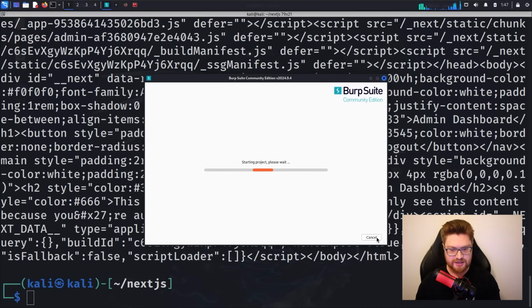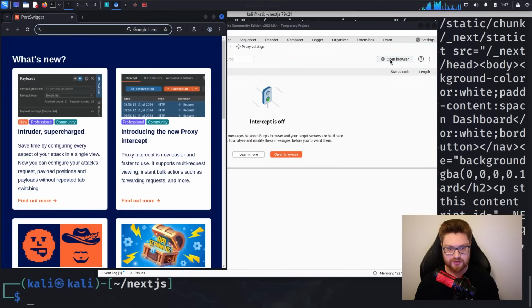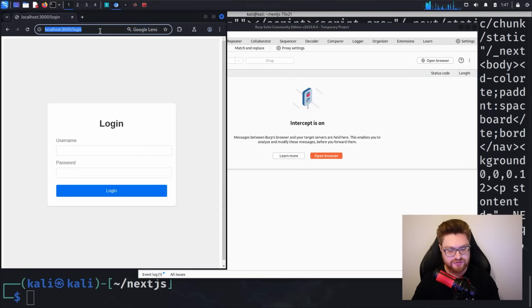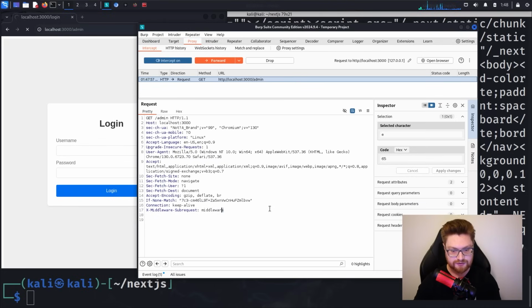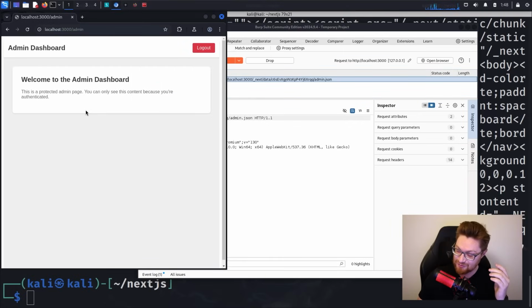Start Burp temporary project. Super simple. We can get to our proxy and open up the specific Burp Suite browser. From there, let's get to localhost 3000, go to our admin dashboard, say that we would want to log in, but I don't want to have our credentials in use. Let me just go back to /admin, and now we can see intercept on. We will capture that request, and if I edit the request contents, we could add our header here, x-middleware-subrequest, spell middleware correctly, and the value could be middleware. That is literally all it takes. If I forward this request, we're logged in without any credentials, auth bypass.